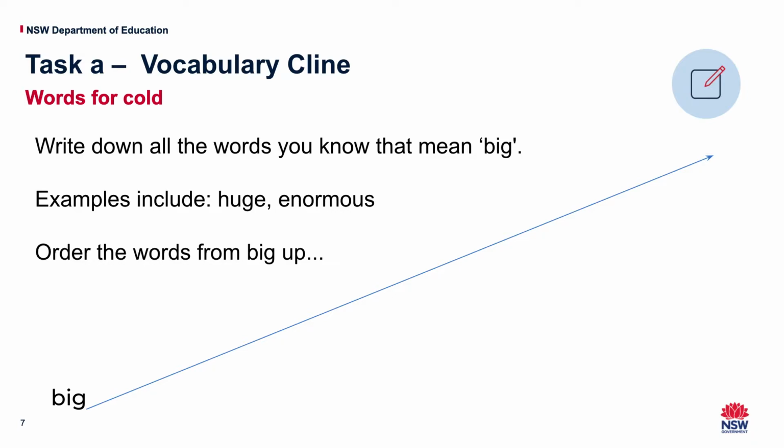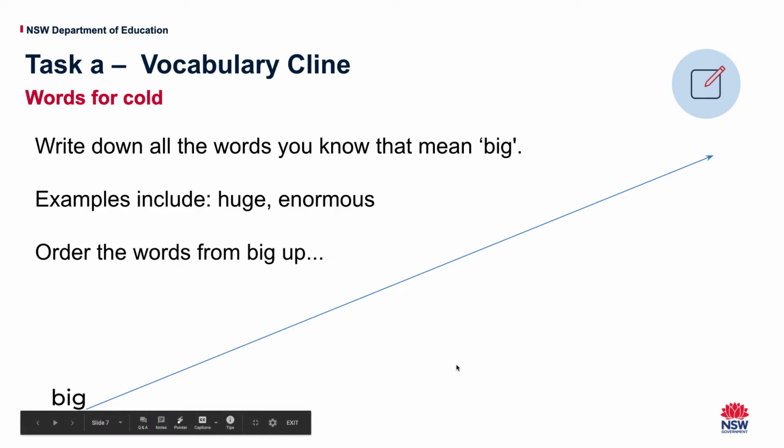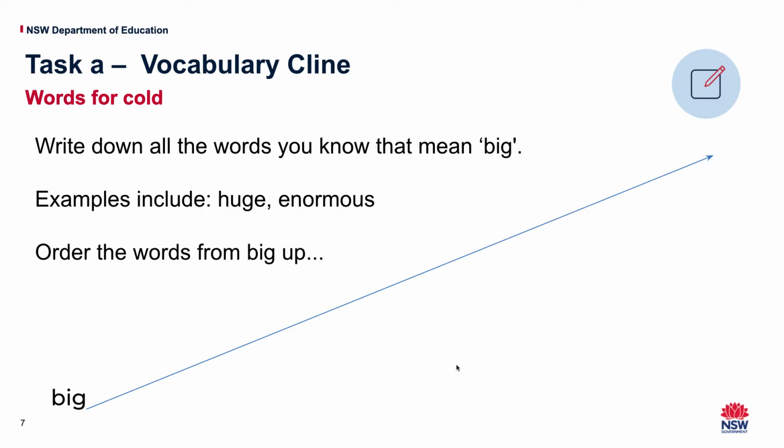If we use the word huge in the examples up here, it says huge and enormous. I would say that enormous is bigger than huge. If we say big, then huge, then enormous. Enormous sounds massive. Maybe there's another word in there for you. Okay, have a think of all the words you can think of for the word big, and then put them in order to make it go from, it's hard to say the smallest, but big is the smallest as you can go, and then go all the way up. Try that with other words as well.